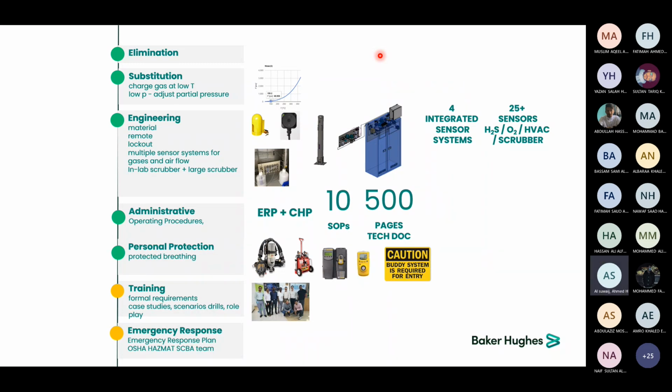For the engineering, we have a lot of approaches related to material. For example, we have chosen material which can tolerate the H2S. We have different sensors distributed around the H2S lab and also the general lab. We keep the H2S cylinder inside a cabinet which is under vacuum. We have an in-lab scrubber, and we have a main scrubber. So we have a lot of engineering measures we have taken to protect ourselves. We always keep two different barriers between our lab workers and the H2S.